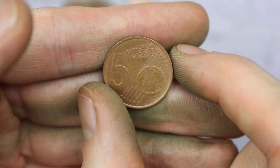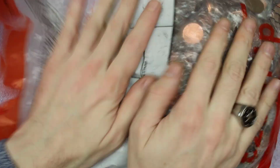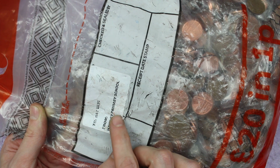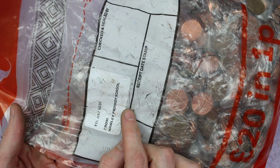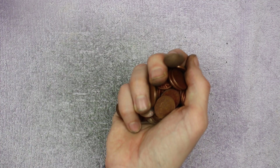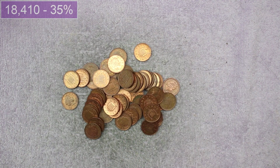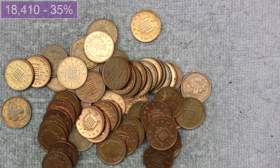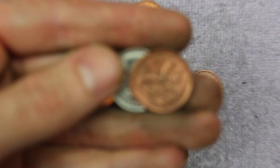So let's see what we get in the next bag. Here we go, next bag. It's from, what does that say? Hawley Primary School. So let's see if that brings us any luck. First half of the bag brings us another 55. That's a result and a half. That takes us to 18,410 with a couple of interesting oddities.